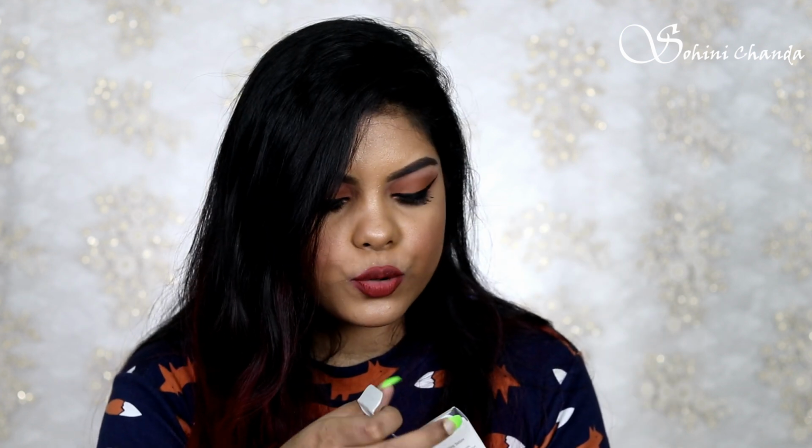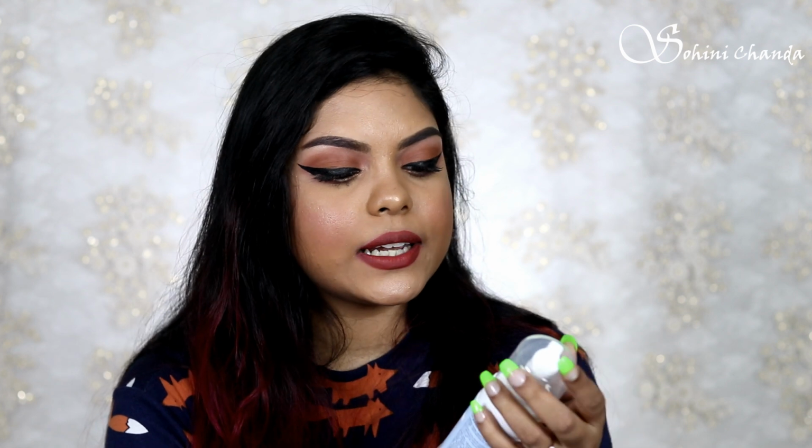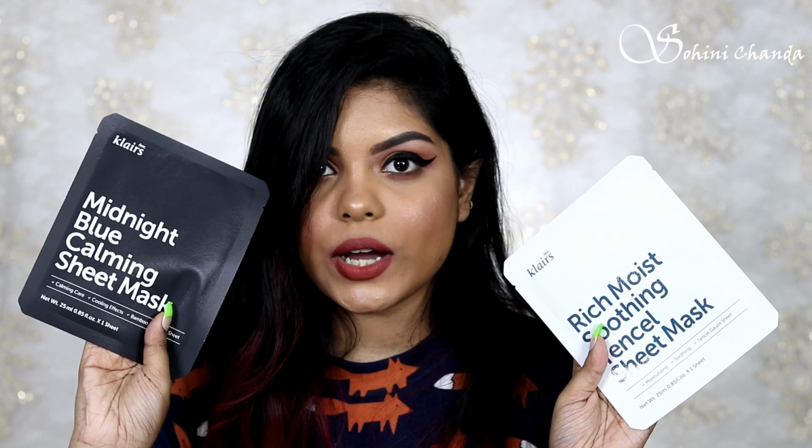Next I have received the rich moist soothing serum. It's a serum, and let me just open it up. So guys, this is how the bottle looks like. It comes with a pump. I think this is in gel form. Yeah, I'm yet to try, but definitely looking forward to try this because I always wanted to try something from KLAIRS. Next up I have received the KLAIRS Rich Moist Foaming Cleanser. The next two products I have got are sheet masks. This is the soothing and moisturizing one, and this is the calming and cooling one. So thank you KLAIRS for sending this across.